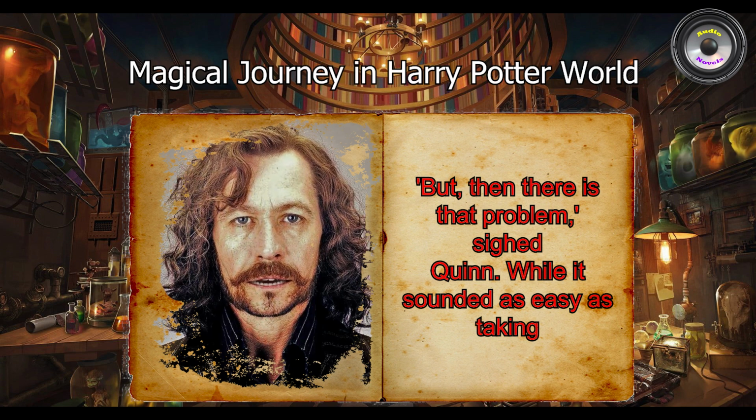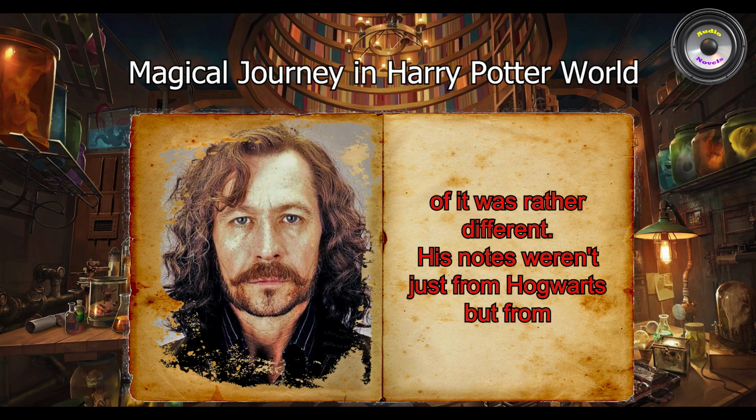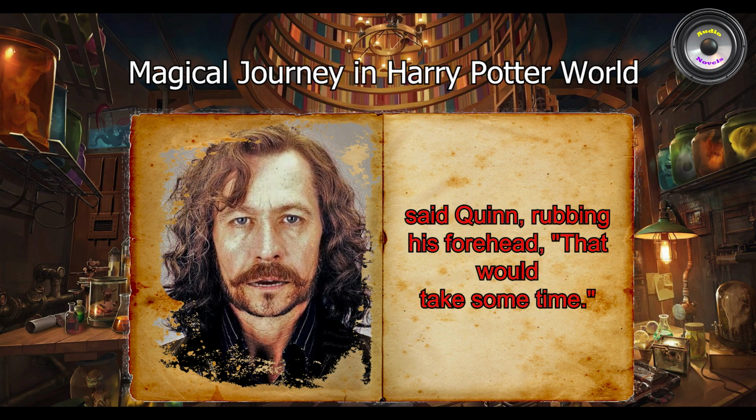While it sounded as easy as taking out his first-year notes and compiling them so anybody could read them, the reality of it was rather different. His notes weren't just from Hogwarts, but from a boatload of different communities. They had a lot of viewpoints and information that wasn't taught in Hogwarts. I need to separate the Hogwarts material, said Quinn, rubbing his forehead. That would take some time.